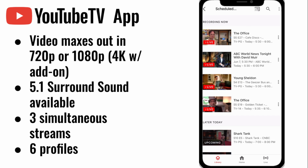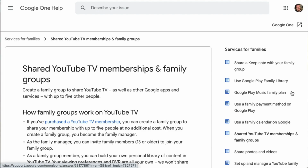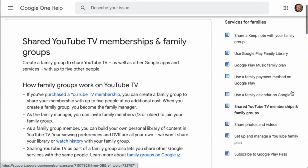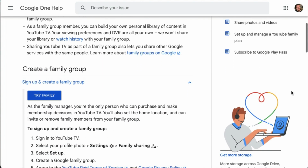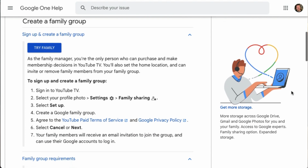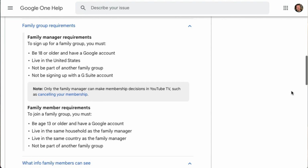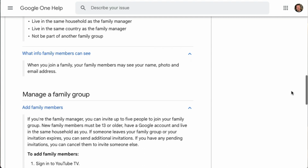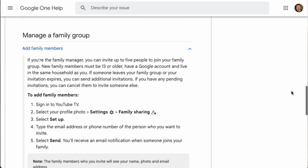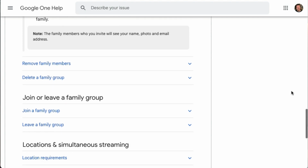YouTube TV allows for 6 family members per account, but they all must live within the same household. Now, they do this through a system they call family sharing, which is a little more complex than some of their competitors. It's not as simple as clicking on a plus sign and typing someone's name. So how it works is that the person who is billed is set as the family manager. That family manager then must invite each person individually by email or text message. And each person that is added has to have their own Google account.